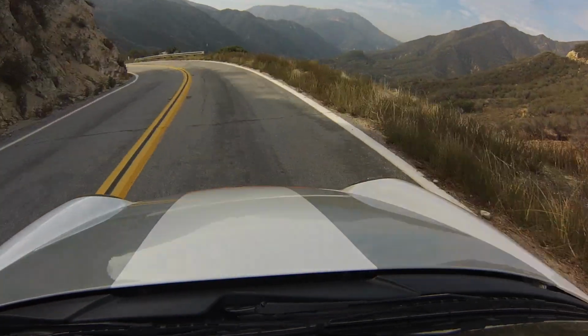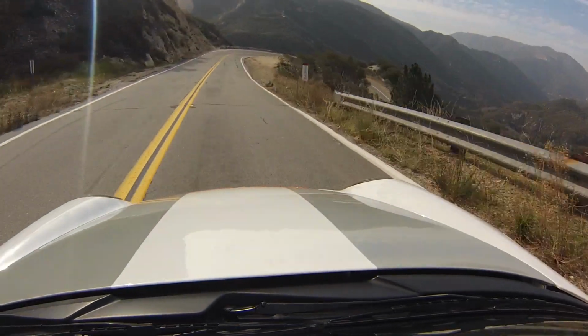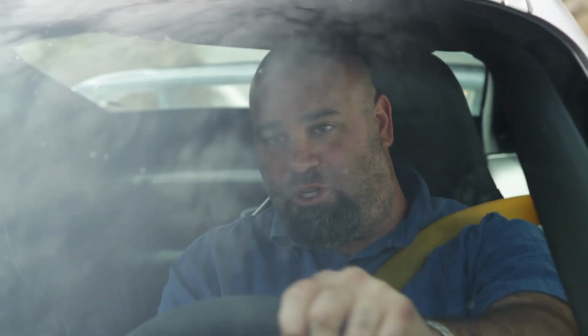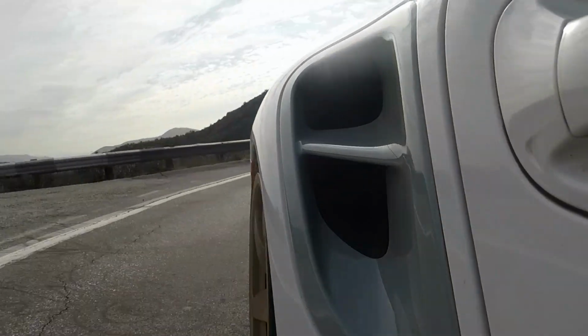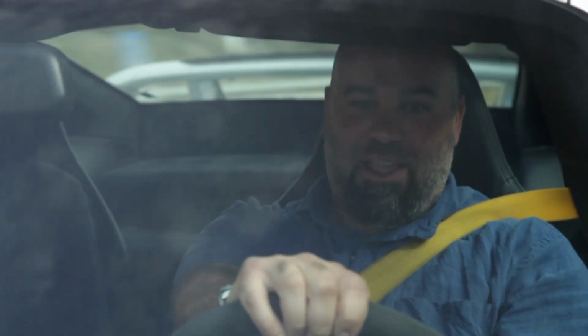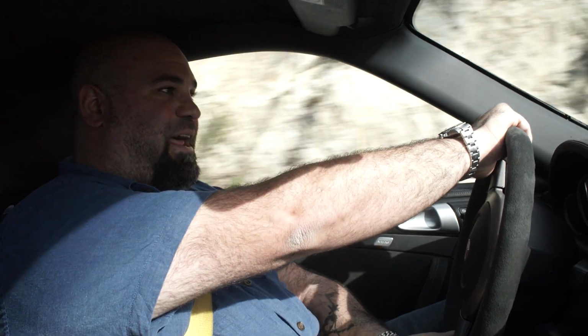You cannot go full throttle anywhere but a wide open road in like fourth gear. It's too much power, it's too much torque. It comes on around 4,000 RPM, and then it does not stop until the 7,000 RPM red line. Jesus. It's so fast, but how does it drive?